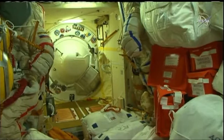And another reminder, 2 spacesuits should be dried in your vehicle and 1 in the vehicle 749. Copy that. So we're still standing by for the hatch opening, for the OSU hatch opening. Okay. Standing by.